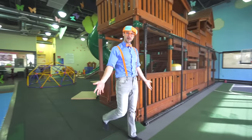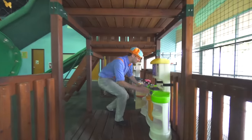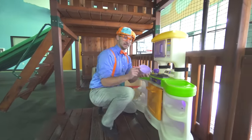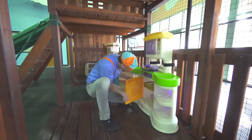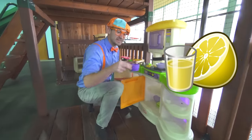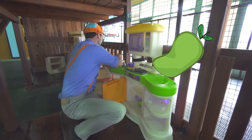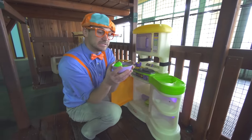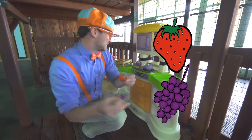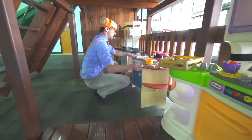Okay, now that we played a bunch of basketball, I'm getting kinda hungry. Let's come in here and make some food. Here's a bunch of fruit, like a lemon. Yum! Ooh, and a pear. All right. Oh, hey, some strawberries and grapes. Put them in there. Let's make some more food. Come on. Whoa, look at this.